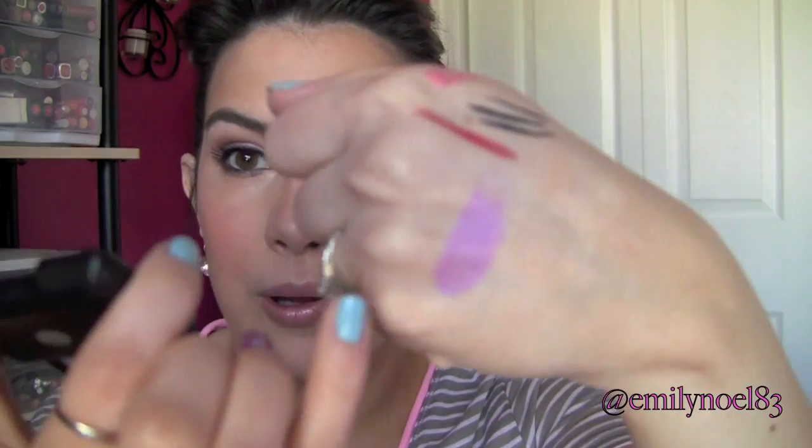If you are out there looking for a great purple that's not plum purple, but a little bit brighter, I think it's so fun. It's got kind of a satin finish to it as well. We're not seeing glitter and sparkle, maybe just a little bit of a satin finish on that. I really like it.